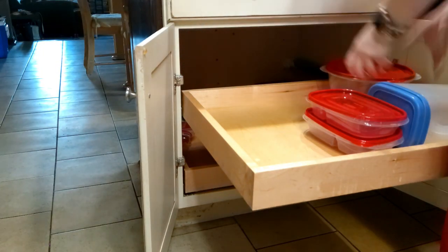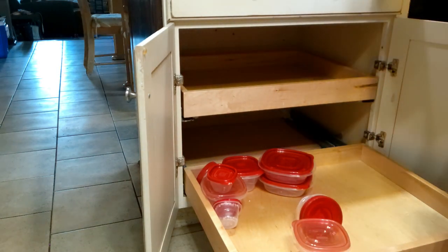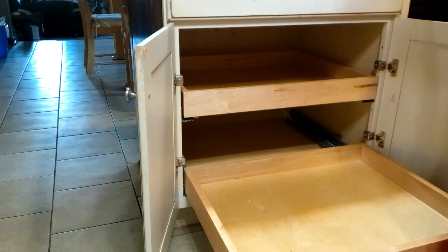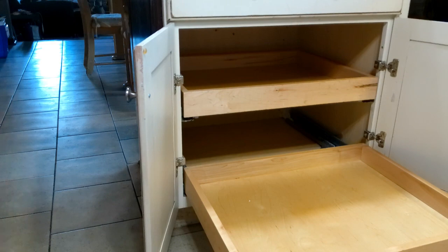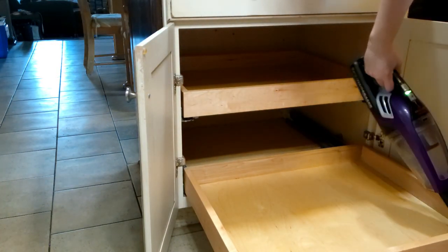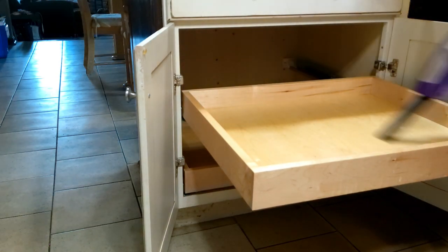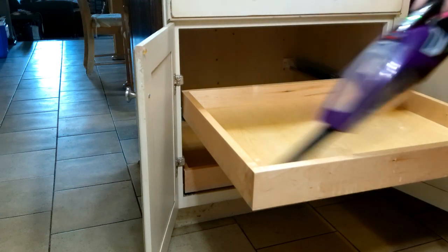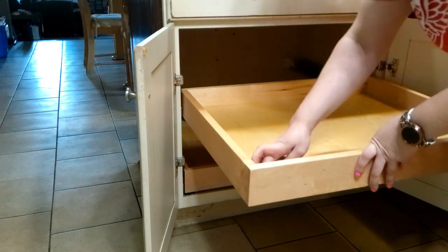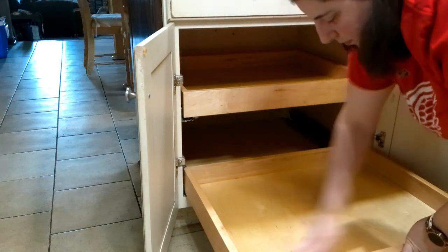And now we are moving on to the last drawer. And this is my container drawer. I really did not declutter anything out of this drawer, only because the containers still work. And I do have other containers that I need to wash and put in there. Maybe I'll do it in an upcoming video if I ever decide to just bring them out and wash them. But as you can see, I'm just vacuuming, spraying it with Lysol, and then I'm just going to neatly put all the containers back in here.